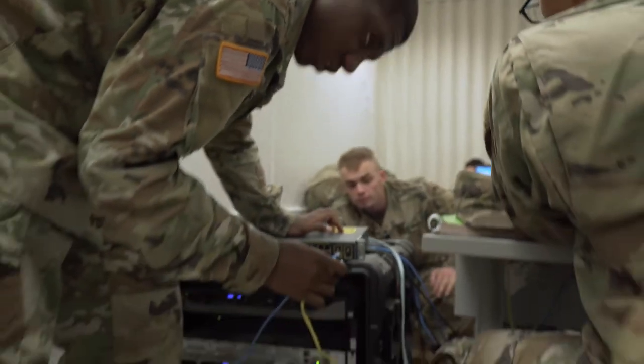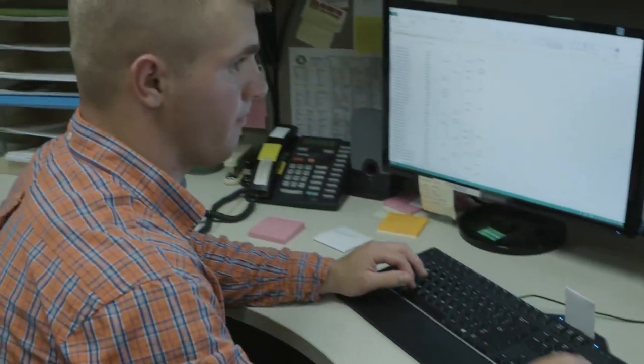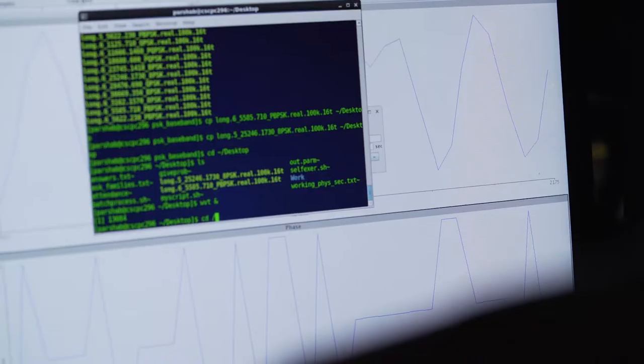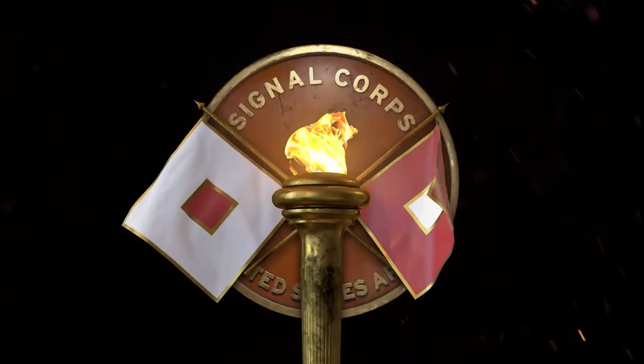counts. The skills, knowledge, and experience you gain as an information technology specialist may help you in your transition from the military to the civilian workforce, where you may find employment as a network support technician, data processing technician, or computer programmer. Signal Corps plays a critical role in national security, and so can you as an information technology specialist. Watchful for the country.